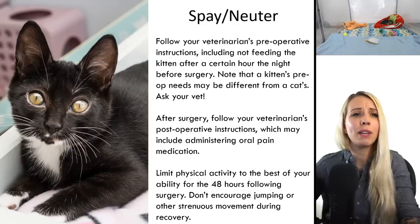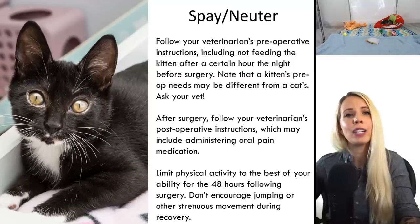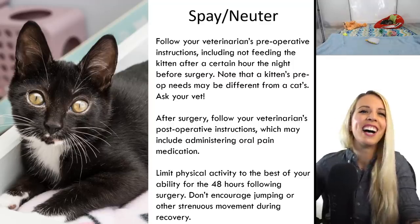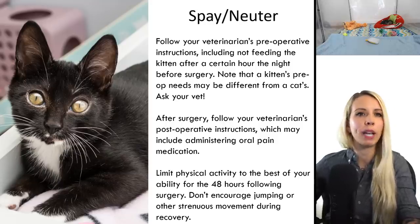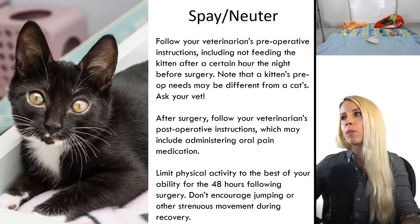And then you want to limit physical activity to the best of your ability for the first 48 hours. And I don't mean that you need to wrap them up in a straitjacket and keep them still. I just mean don't encourage play and jumping. Don't take a wand toy in there with a kitten who is just spayed. No encouraging jumping or strenuous movement when they're recovering.